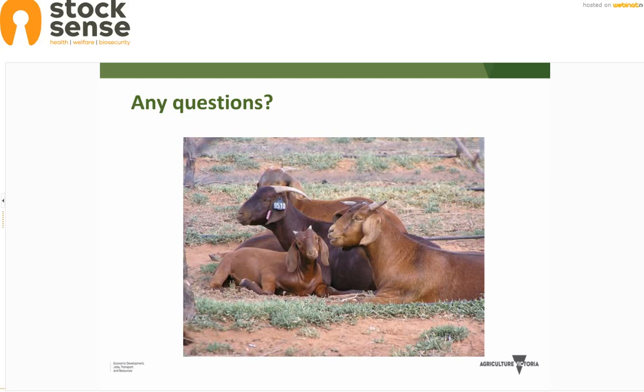If vaccinating with Gudair for Johne's disease, can the goats be moved to properties that are not vaccinated? Yes, they can. It's not a live vaccine. It is a killed vaccine. And it's oil-based, so that's why you get the lump up behind the ear where the vaccination is given, which helps generate the long-term immunity.